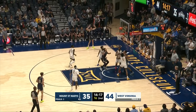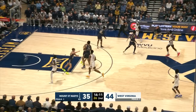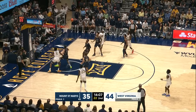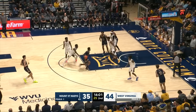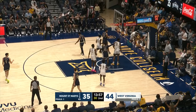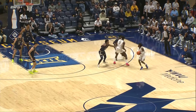9-point West Virginia lead. McElden physically to the hoop again. West Virginia with the rebound. The WVU Mountaineers have their largest lead of the game. They've not led by double digits yet. Jenkins short on the floater. Xavier Lipscomb to the hoop. Loose ball. Jenkins can't corral it. But it's West Virginia ball. Last touch by Mount St. Mary's.